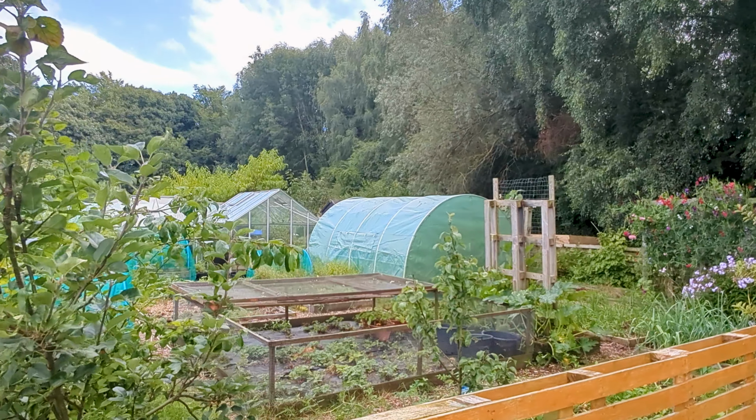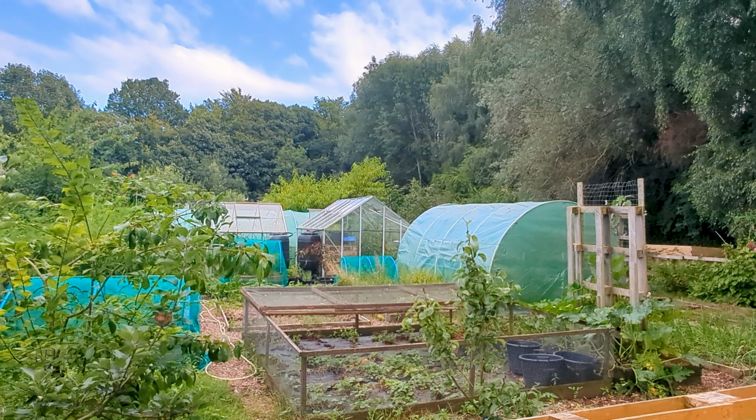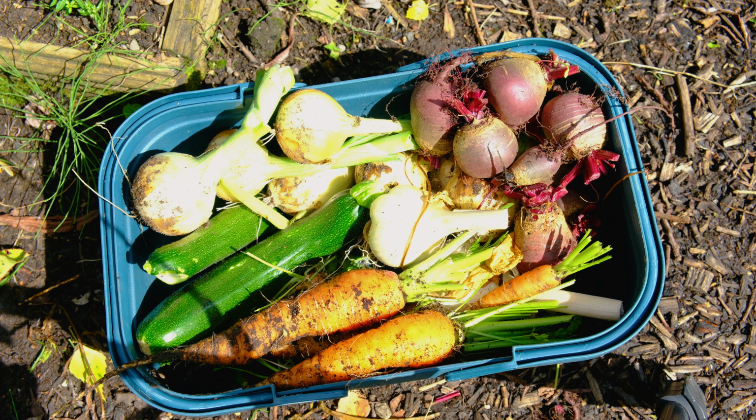I just want to do a quick tour today around the allotment, just a quick update because I've not really done one in a good week or two around this plot, and I just want to show you what's growing and what's coming into harvest, because now we're in August, loads of things are coming into harvest, things are finally moving, the weather's better, and we're finally having those allotment teas again. It's been really good. Loads of things are coming into harvest.